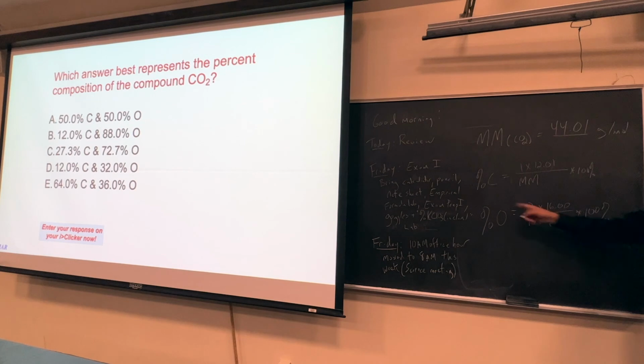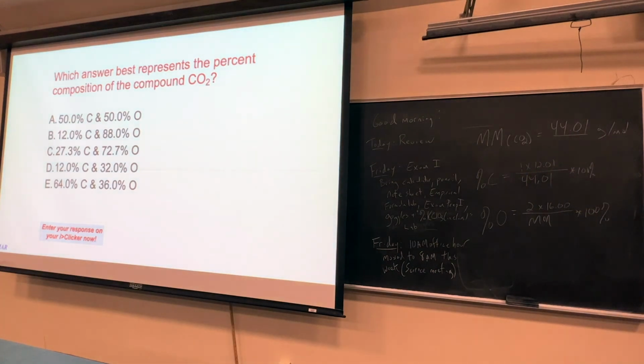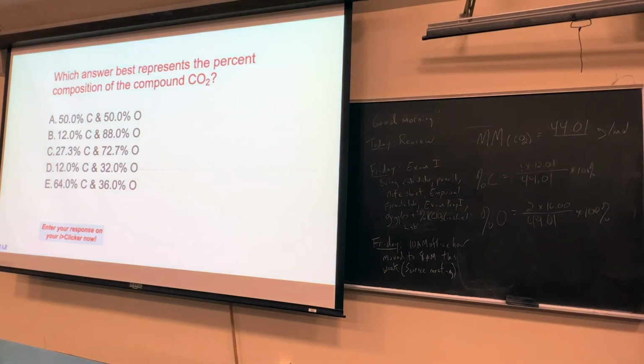Then the percent of carbon would be the grams of carbon in CO2. CO2 has 1 carbon, and that carbon is 12.01. If you divide that by the molar mass, 44.01, and multiply by 100, that's the way to find the percent carbon. You can do the same thing for oxygen, but because it's CO2, you have 2 oxygens, and each oxygen is 16.00 grams per mole. So 2 times 16 is 32, and you divide once again by the same value, 44.01, multiplied by 100%, good to go.